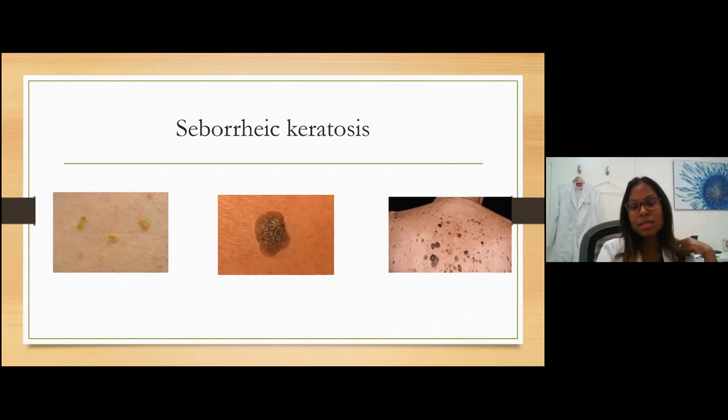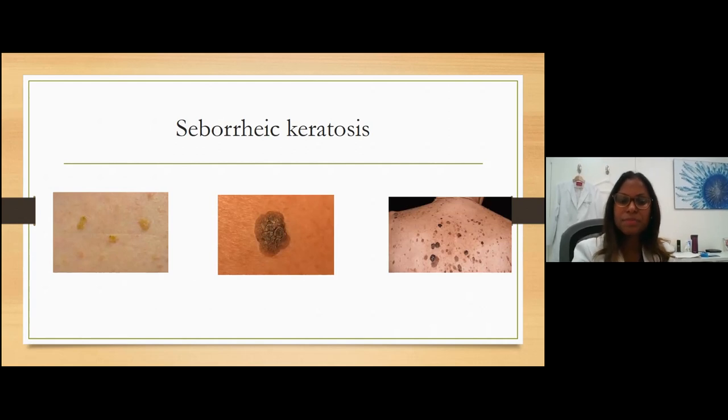And believe it or not, some of my patients say, I peeled it off and it grew back, or I couldn't get all the brown off. I don't recommend you do that, but that's where they get their name. It's that keratosis, that thickening of the skin that has almost a wart-like texture to it. And these can occur anywhere on the body, but they're most common on the face and on the trunk.